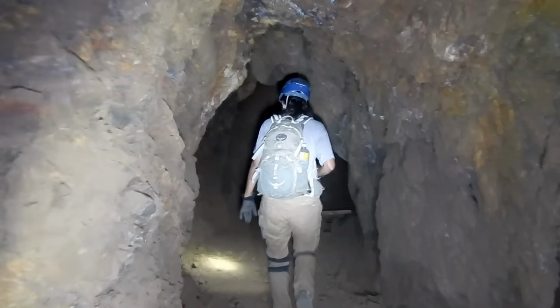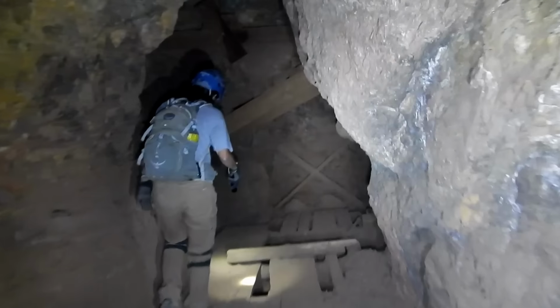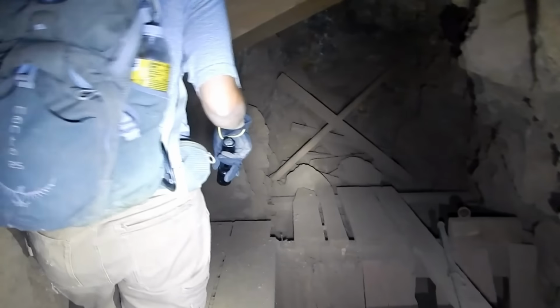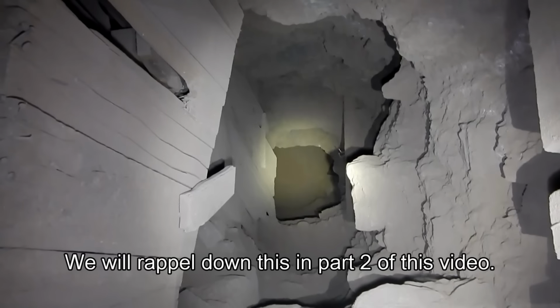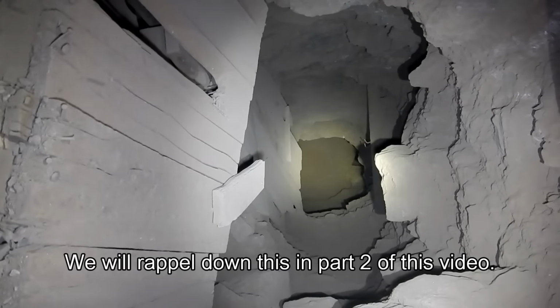Already an interesting little mine, isn't it? Yeah. Oh, here's some. The shaft, huh? Watch it. Oh, so there's a lower level. This is the end of this right here. Yeah, it definitely looks like there's another level down there, doesn't it? Yeah. The water pipes and air lines both go down in there.